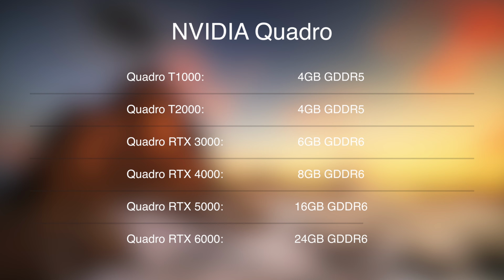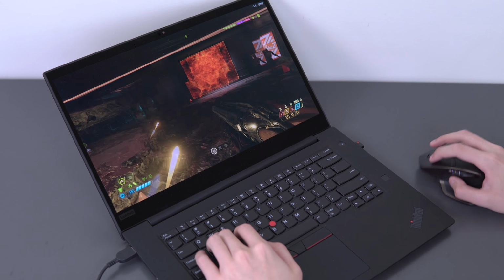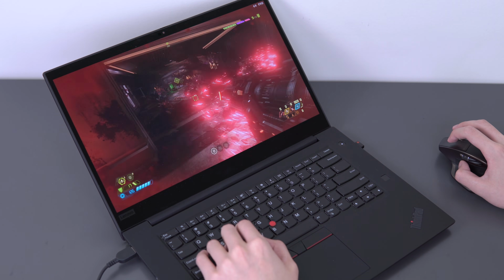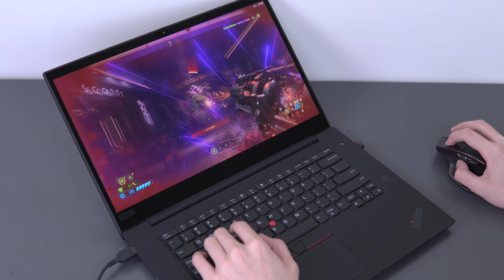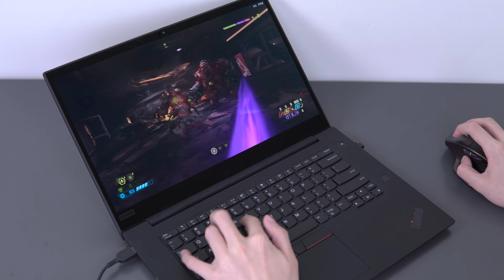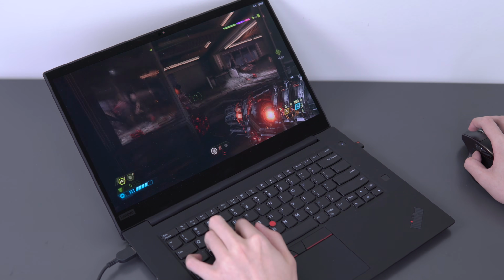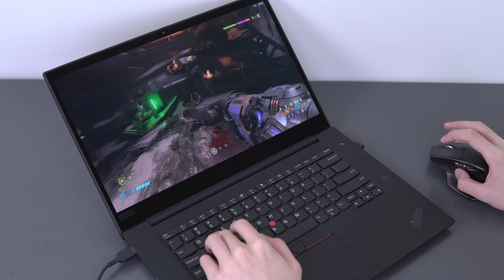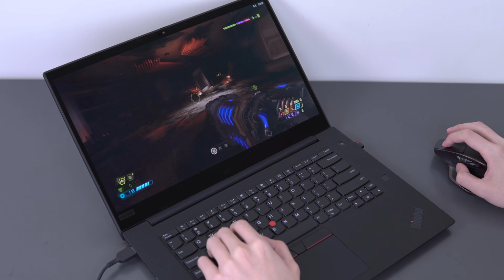Both the Quadro T1000 and the T2000 here only have 4 gigs of VRAM, unlike some of the higher end Quadro RTX cards. The top end model actually has 24 gigs of it. Anyway, all that to say, I've got no clue what workloads these particular Xeons and Quadros are geared for because they don't have the same benefits as their desktop variants. Again, if you need ECC memory, you're going to need the Xeon, but other than that, I think most people are going to be better off with the 8-core i9.